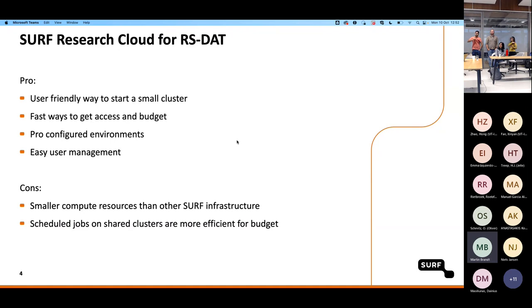There are fast ways to get access and budget to this system, and pre-configured environments. You can also link to other data sets and easy user management, as I showed.